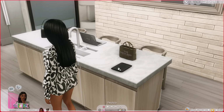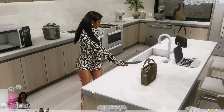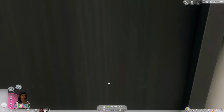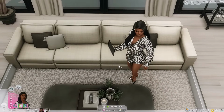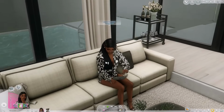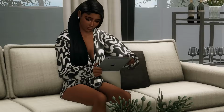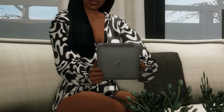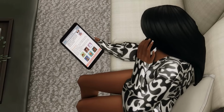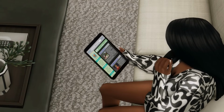So I want to say this works very similar to the in-game tablet that we have. It's just made into like an iPad. And so we're gonna have Ashley browse the web on it. Oh, where is she going? Is she going in the living room? Okay, girl. She said, I gotta get comfortable for this. But as you can see here, it's got the little Apple symbol on it. And here's what the iPad looks like as she scrolls on it.